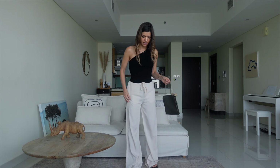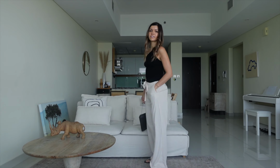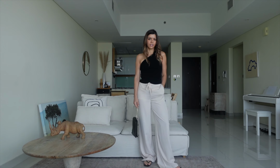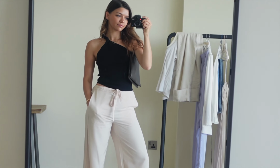So it's going to be cute and elegant, and also slightly edgy and modern, I would say, because I was at a kid's birthday a few days before, and a few people were wearing boring old school stuff, and I decided I'm going to change it up a bit for this season.